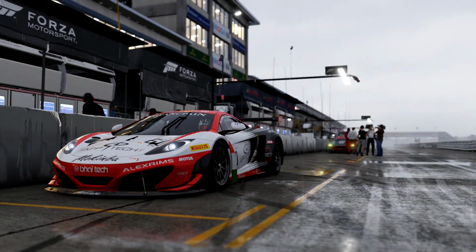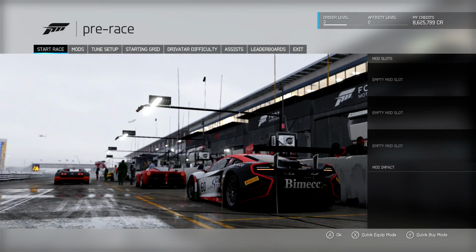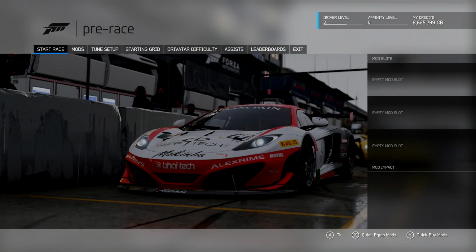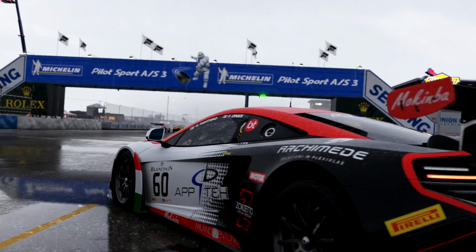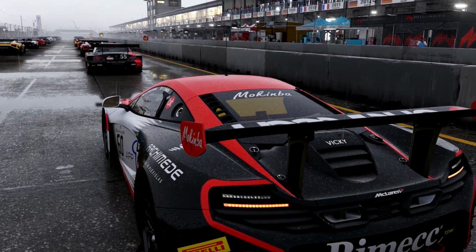Today we're going to be rolling with the McLaren GT3 car, as you can see, in a wet and rainy Sebring. This is one of the 3 tracks that I can bring to you guys to show you in early pre-release Forza 6 footage action. I thought, I haven't done a GT3 car, everybody loves GT3 cars, so let's take the McLaren out, take it for a spin, see how she handles in the wet.